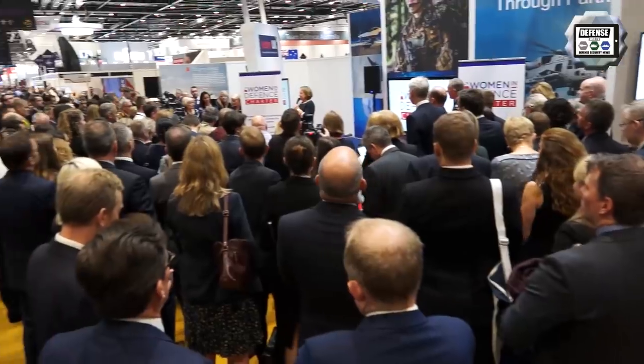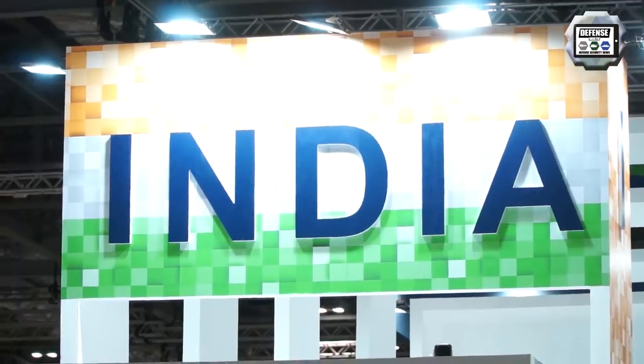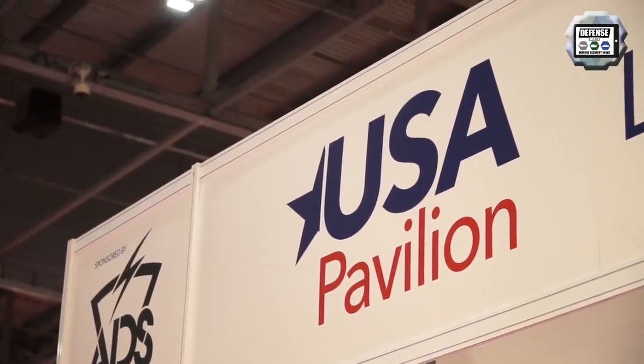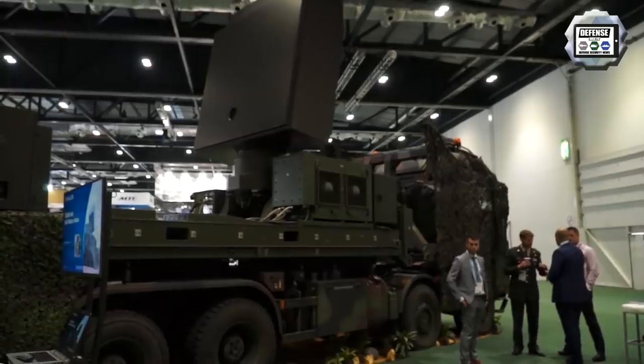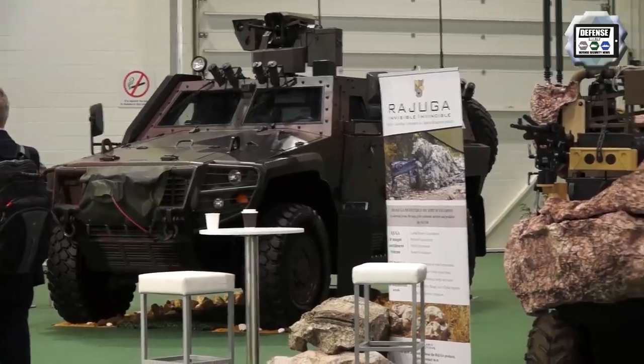DSEI is one of the most important defence and security exhibitions for the year 2019. There is a large presence of international and national pavilions. Behind me is the Land Zone area with a large presence of different types of combat vehicles and UGV, unmanned ground vehicles.